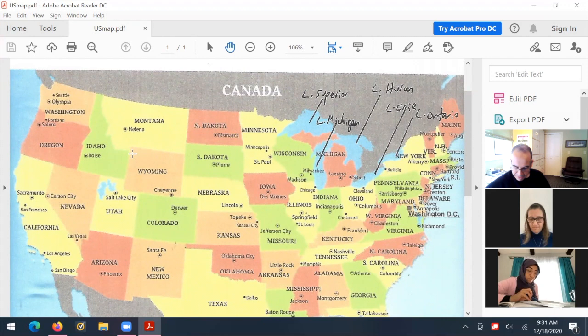MT. Then we have 36 down. Strange. Odd. Then we have 37 down, a person to see if you're sick, for short. Doctor, DR. Then we have 39 down, space being measured. Area. Then we have 40 down, ran away from.